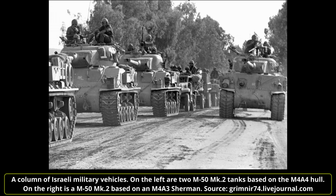In Sinai, the Egyptian army lost 700 tanks, of which 100 were captured intact by the Israelis, in addition to an unknown number which were repaired and put into service in the IDF in the following months. The Israelis lost 122 tanks, of which about a third were recovered and repaired after the war.